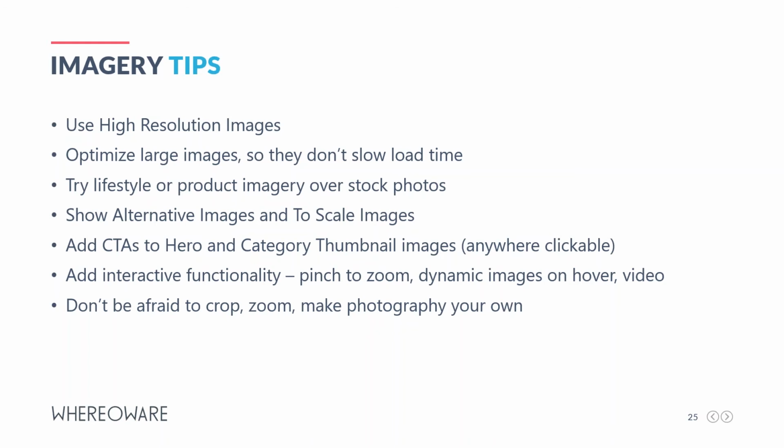Don't be afraid to crop, zoom, or even go out and make your own photography. If we have any of our nonprofit folks online, I come from that nonprofit background, so I know what it's like to not necessarily have those big budget photo shoots, but we all have cameras on our iPhone, so you can look up tips online on how to set up really good lighting and do your own photo shoot for a fraction of the cost of a professional photographer. So get creative and have fun.